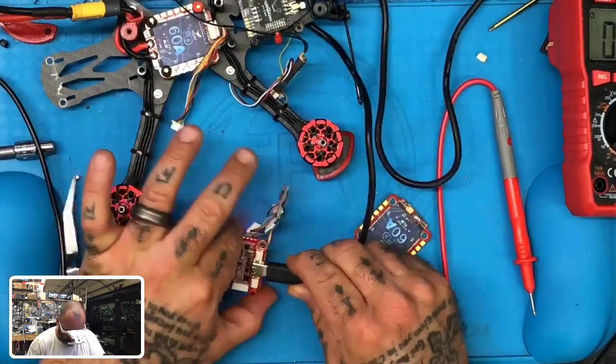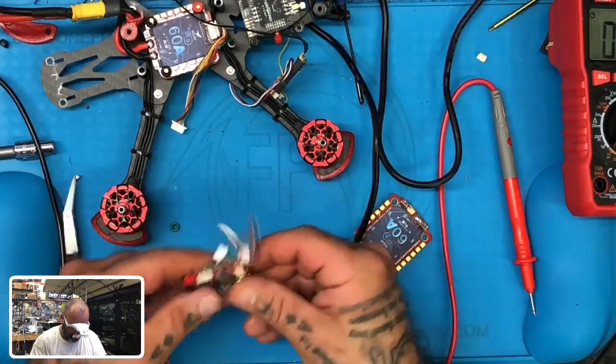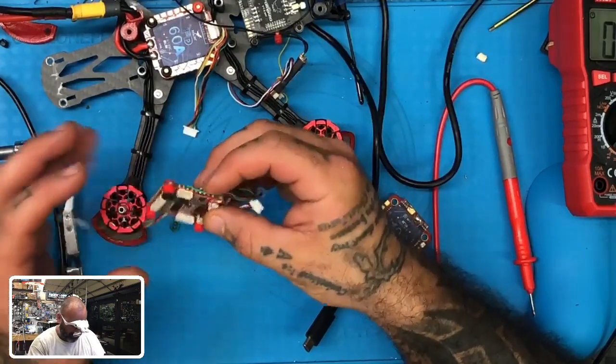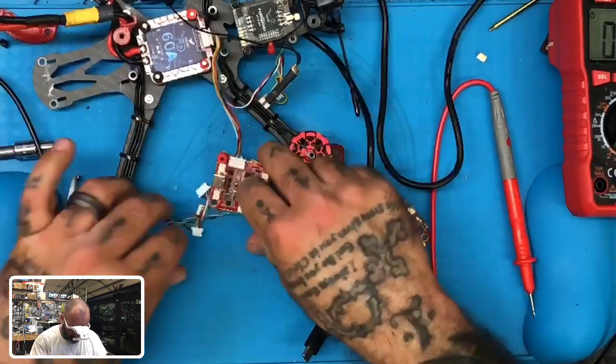Okay. I hate when I burn myself after doing that. Man, that just sucks because I know better. I still do it. Okay.